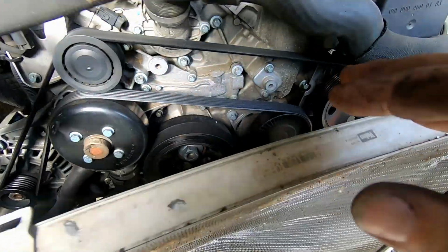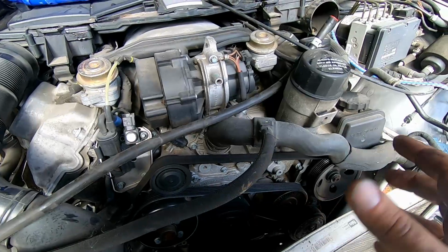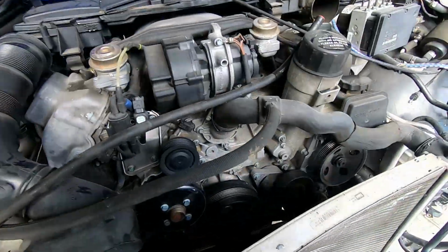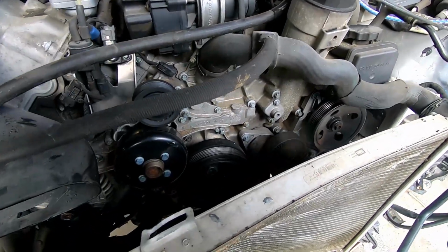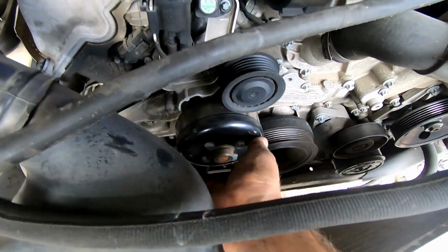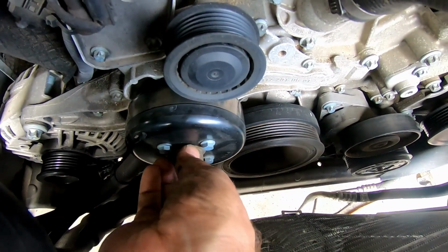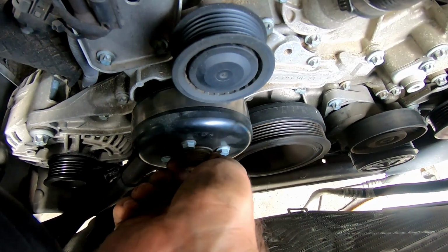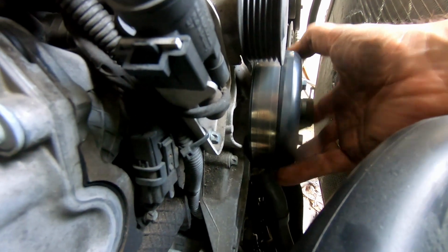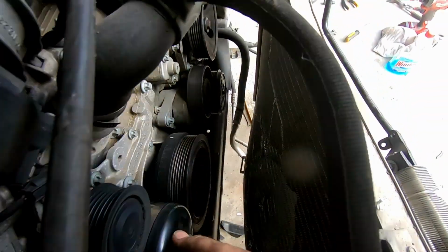It should be fairly easy to find out where the squeal is coming from. I'm gonna remove the belt, and I'm gonna try to rotate all the accessories by hand. Found where the squeal was coming from. Take a look. This is, I believe, the water pump. Take a look. Not sure what's the best way to show you, but it's crooked, and it's touching something.